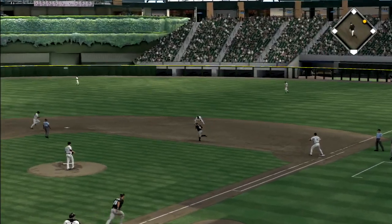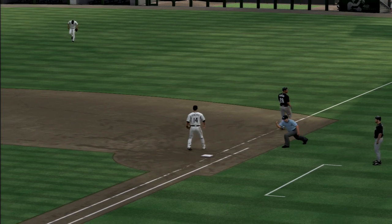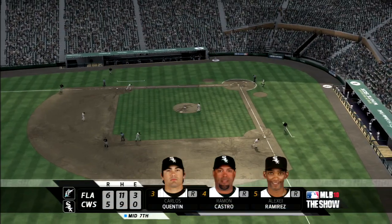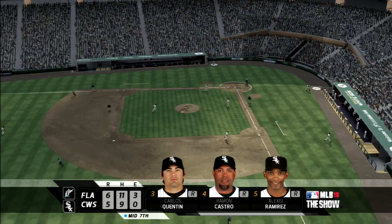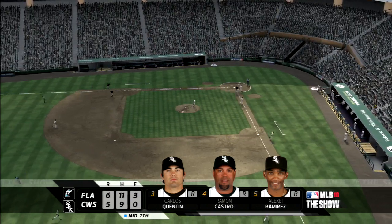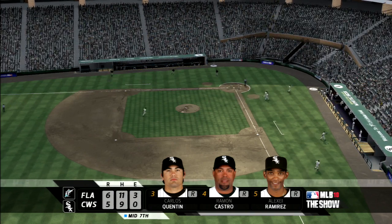Oh, it's on the ground to second. Did he get his double play? To second for one. On to Canerco, and it's a double play. The side is retired. So no runs on one base hit, no errors, and no one left on. Stretch time here on the south side of Chicago. It's the Marlins 6 and the White Sox 5.